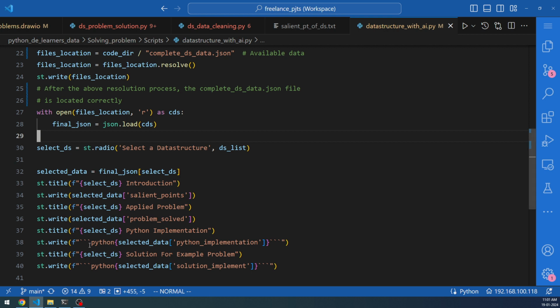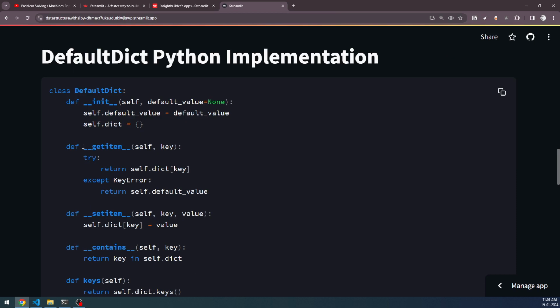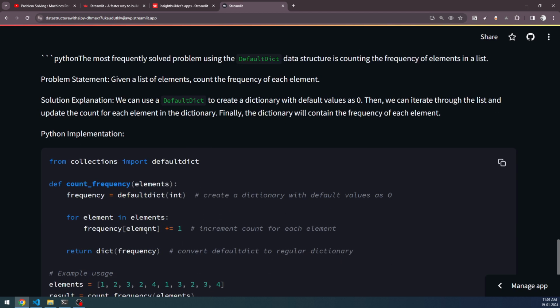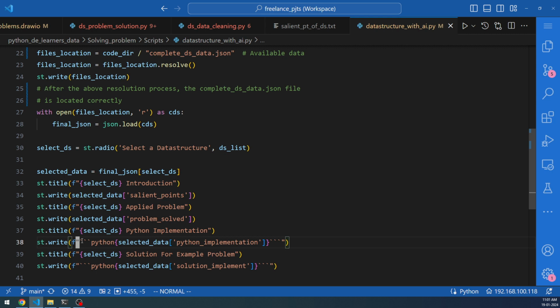You can see that I have done a couple of changes here, and because of this, I'm able to get a very good output here. So if you don't have those triple ticks and then the Python, you will not be able to get these kinds of sections inside the Streamlit app. So that is required, because it actually tells it is code. So these 3 ticks and Python actually tell that the data which follows is code information.